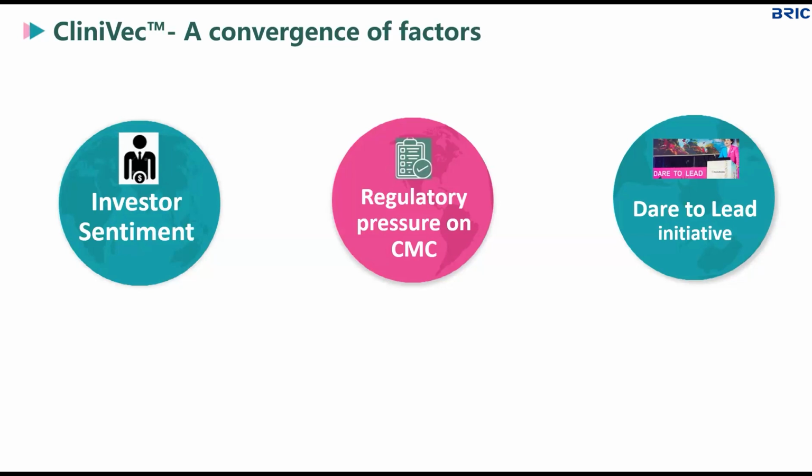Instead of being a typical CDMO, we actually keep very exposed in different circles where we know what's happening before it happens. We know what investors are thinking. We know what regulators are thinking. And also we have just released this new initiative called Dare to Lead, which was born out of necessity, where we are trying to build a better future. We're trying to build better cell and gene therapy. And it's taking a more holistic view on thinking globally.